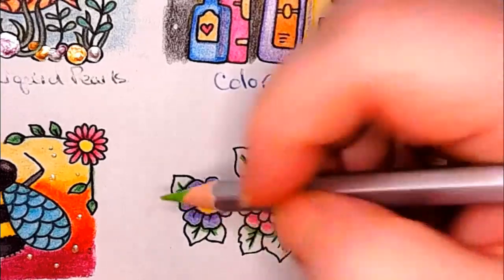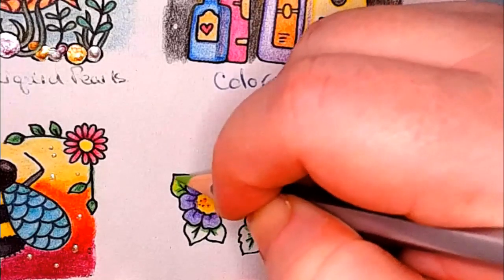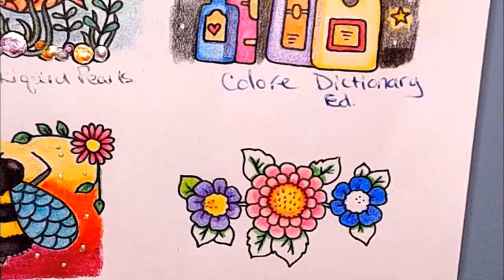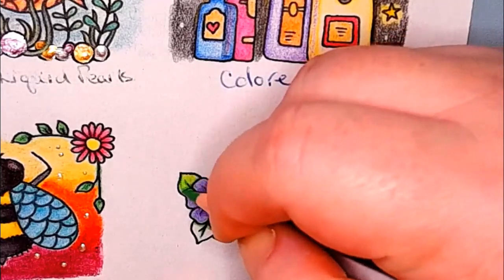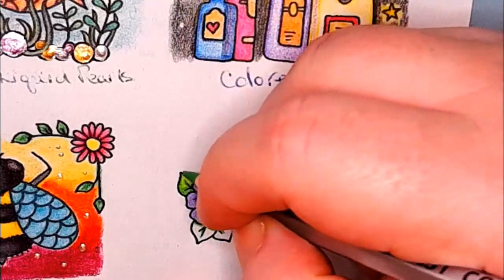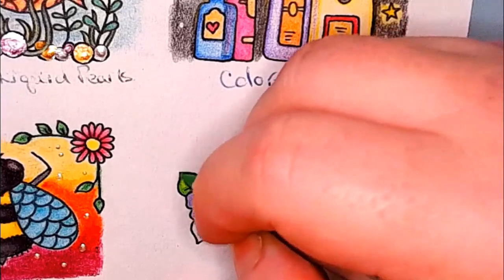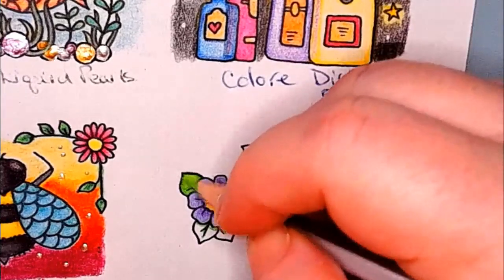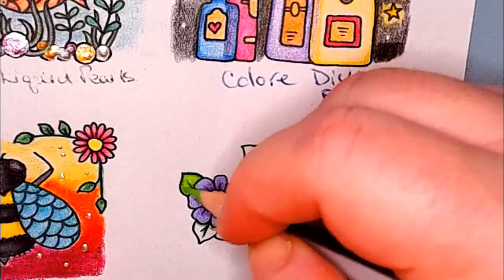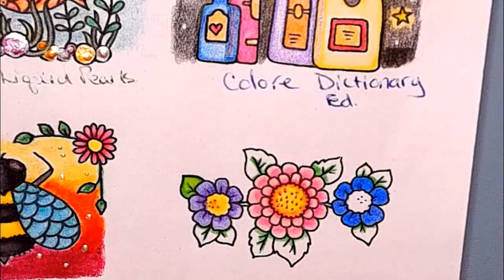And we're going to go over the leaves with a lighter green. Now, if you find that your lighter green is a little bit too light, it's not giving you that look that you want, just take your dark green and put in a little bit more definition to the leaf.